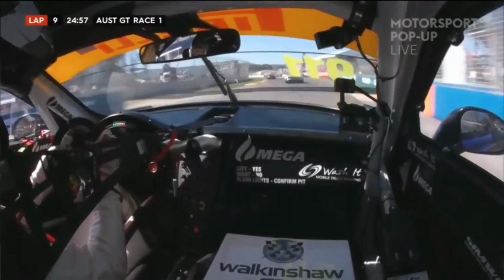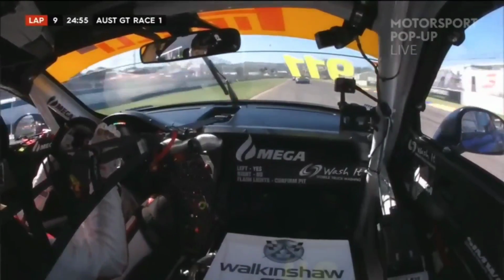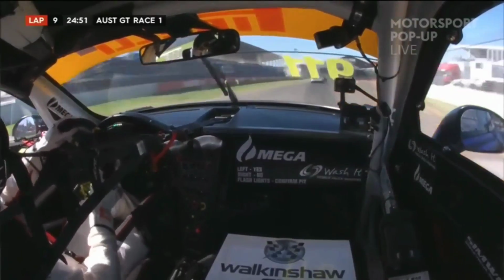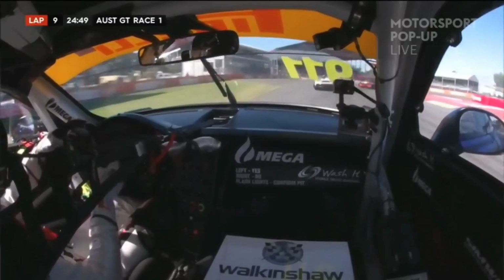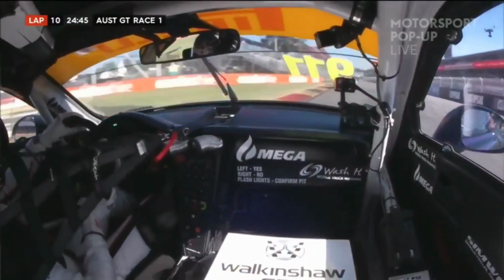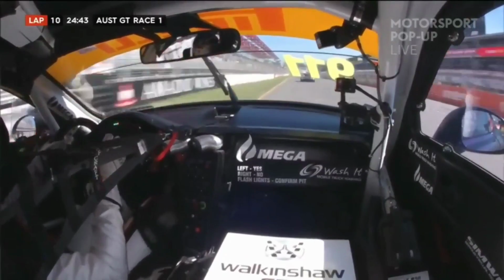Well, it's good news, bad news for Kelvin van der Linde. Good news is he just set a lap record. Bad news is he's going to get pinged for that. Word out of race control is a pit lane penalty will be handed out for weaving, and he's serving it on this lap. So van der Linde, the leader, is in pit lane right now, and Ash Walsh will take the lead.